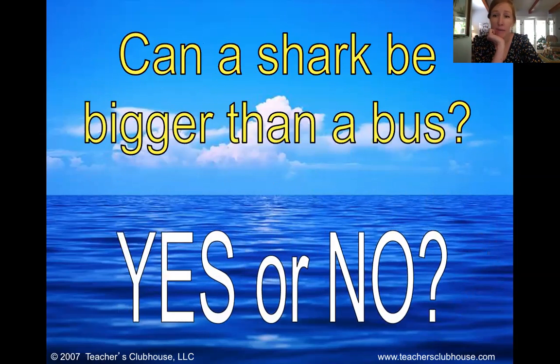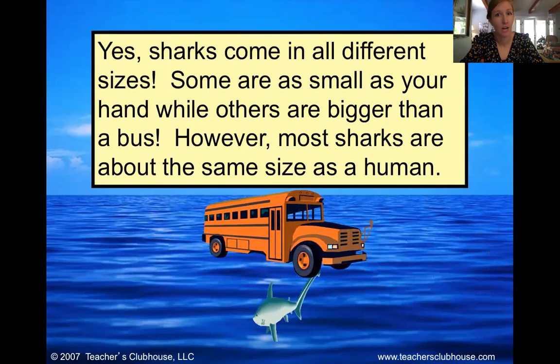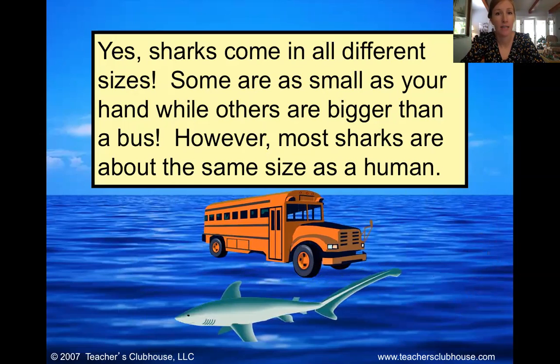Can a shark be bigger than a bus? Yes or no? Yes. Sharks come in all different sizes. Some are as small as your hand, while others are bigger than a bus. However, most sharks are about the same size as a human.